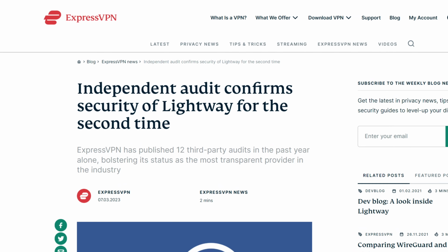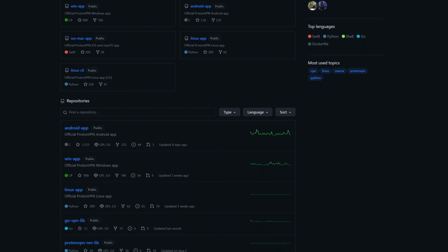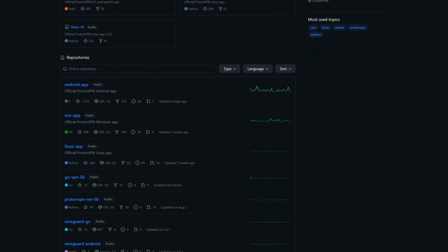So they're both safe, but why are we talking about this? Because if you look deeper, the VPNs also take slightly different approaches to security. For example, ProtonVPN has its source code available to the public. This way, folks with coding knowledge can point out any flaws, which works as a free added security measure.